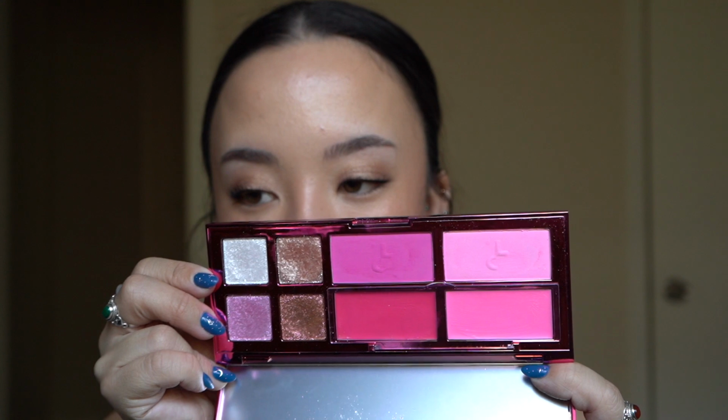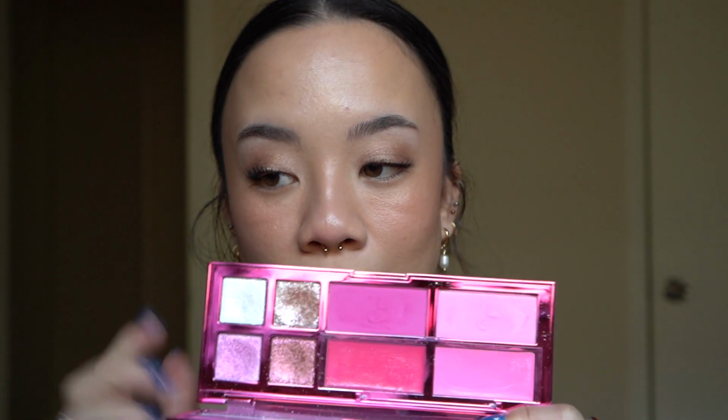But $70, that is a very steep price tag. However, for what you are getting, I feel like it's a decent deal.